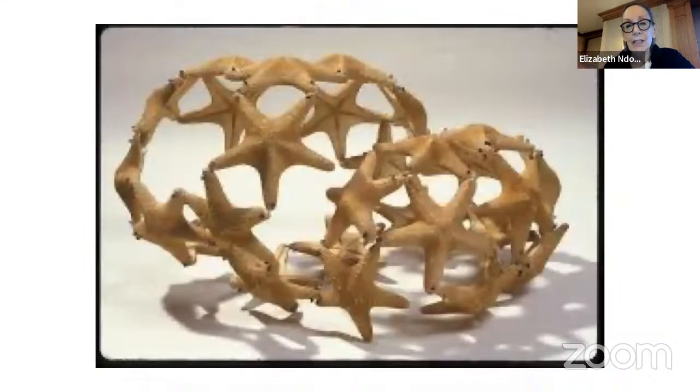Here you can see it's a larger piece, also using starfish. Love the shadows that this creates. It's pretty amazing. Now, I lived in Australia almost 50 years ago, and there were many species that were so endangered that you couldn't even pick them up off the beach. So that's something else to consider in her work.